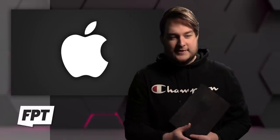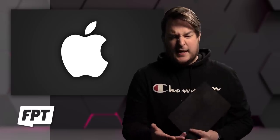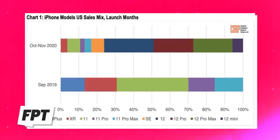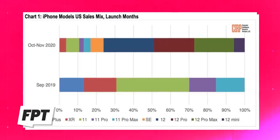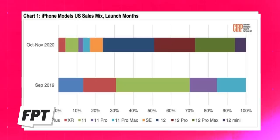Okay, so next up for the day, before iPhone 13, how about iPhone 12 stuff? It seems iPhone 12 mini is not doing as well as we hoped it would. According to sales, it's just not doing as well as the other iPhone 12 models. So altogether right now, combined, the iPhone 12 models have accounted for 76% of iPhone sales in the United States for October and November. The largest chunk of that went to the regular iPhone 12. That accounted for about 27% of those sales.